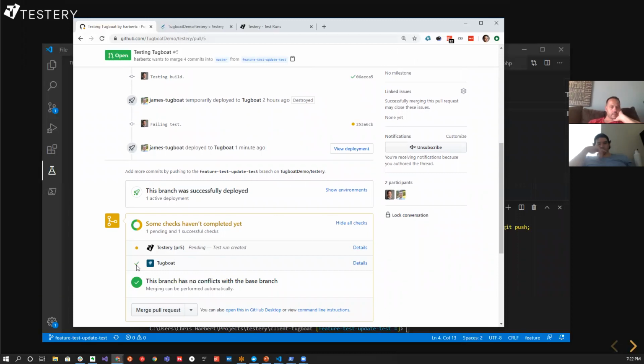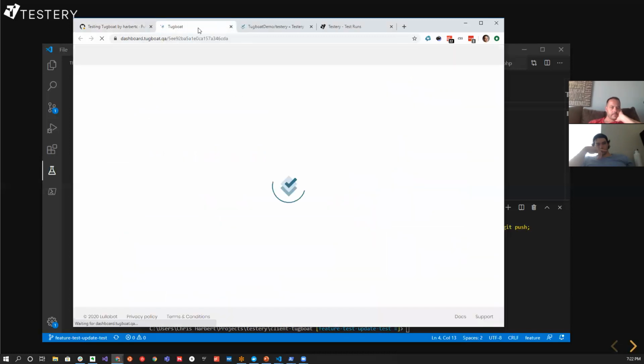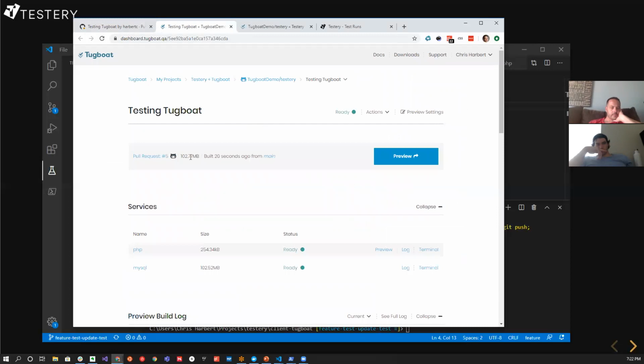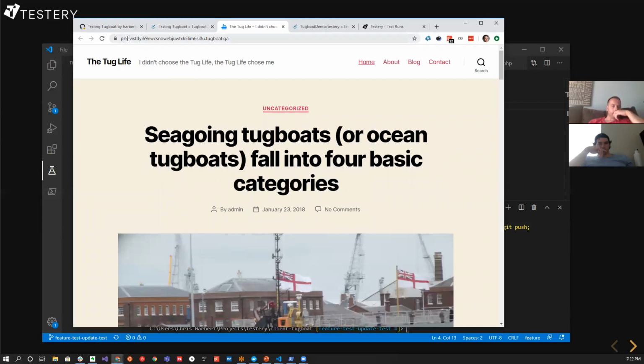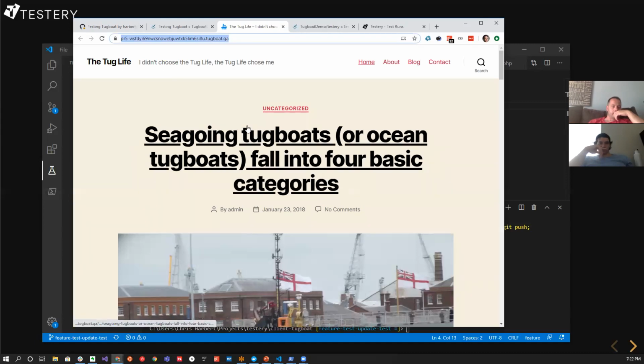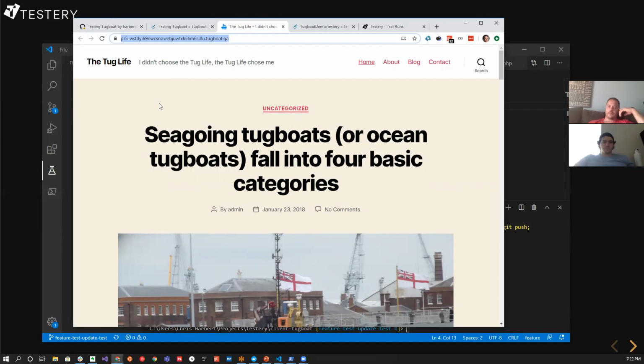So the first thing you see down here is that Tugboat is actually creating the environment, and then Testery is creating the test run. If we click through to the Tugboat build, here we've got what they call a preview. And a preview is an environment that's dynamically spun up. If you click on preview, it will take you to the instance of the environment that we're testing. You can see they generate a URL here, and it's hosted at Tugboat. So this entire full stack environment was automatically spun up and is now hosted at this URL for us, just because we created a new pull request. And that'll happen automatically for every pull request, because that's the way the project is configured.